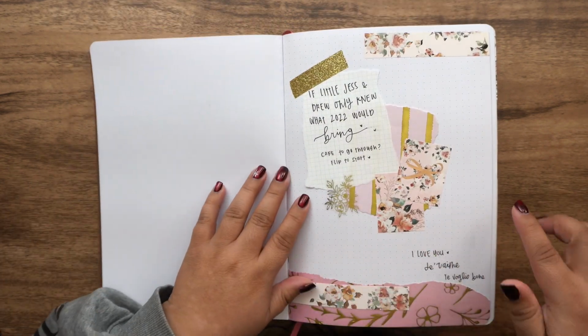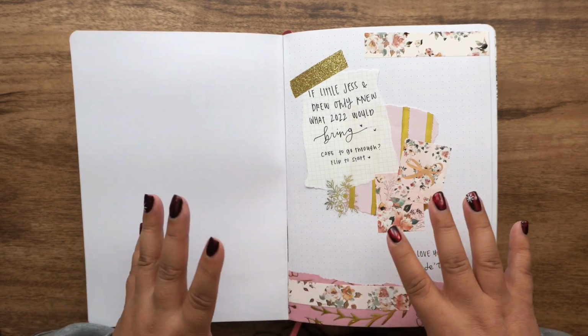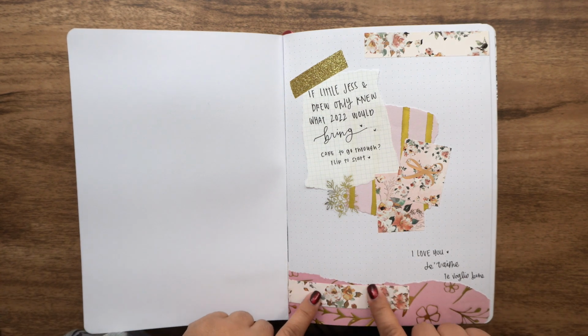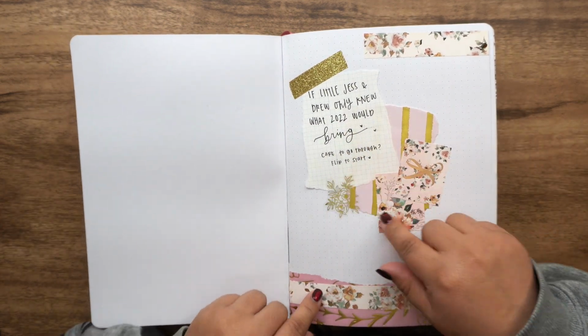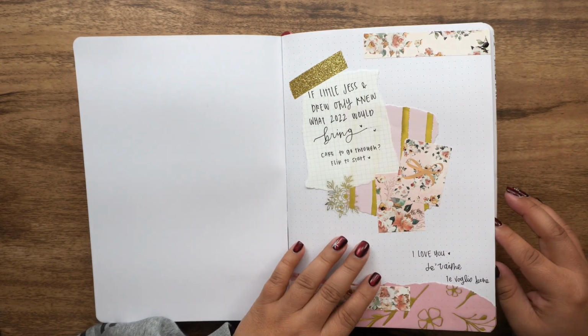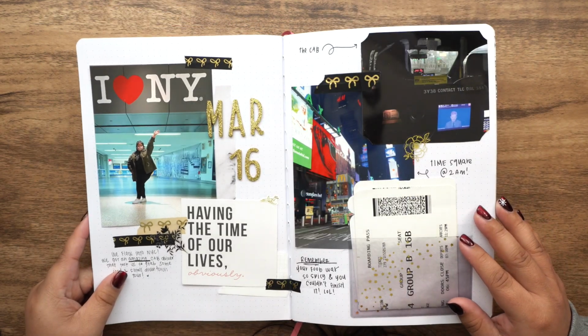And then this one, I was basically using anything and everything that I had up in my room that I had not touched in a really long time. So this is from a really old kit of mine, and it says, if little Jess and Drew only knew what 2022 would bring, care to go through, flip to start. And I put I love you in the 3 different languages over here.